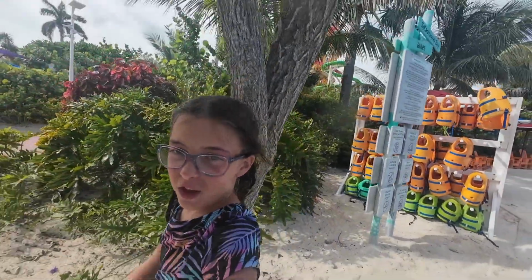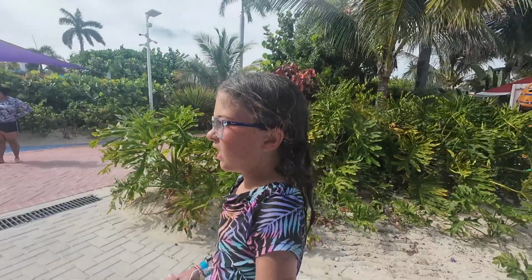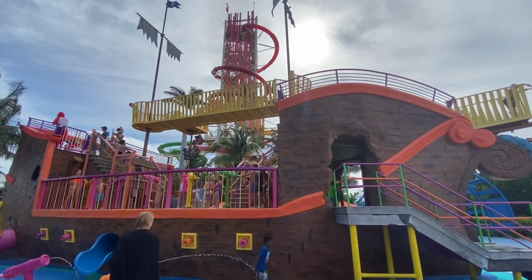There's some slides over there, there's a little pool, and then there's all sorts of different tubey things that shoot out water. Too bad we didn't get to play with it, huh? Yeah. But at least there's another water park thing. Yeah, let's go check it out.